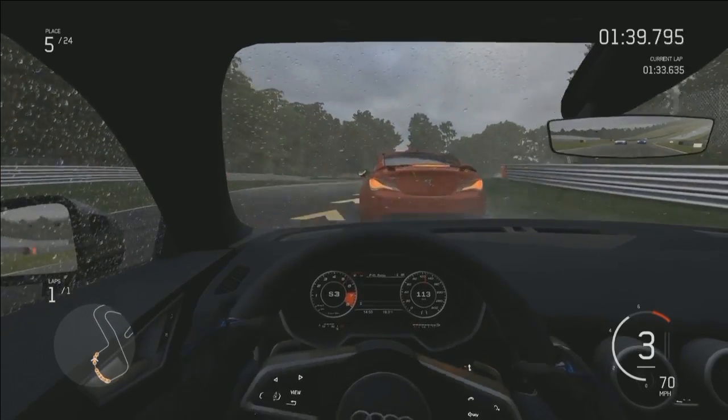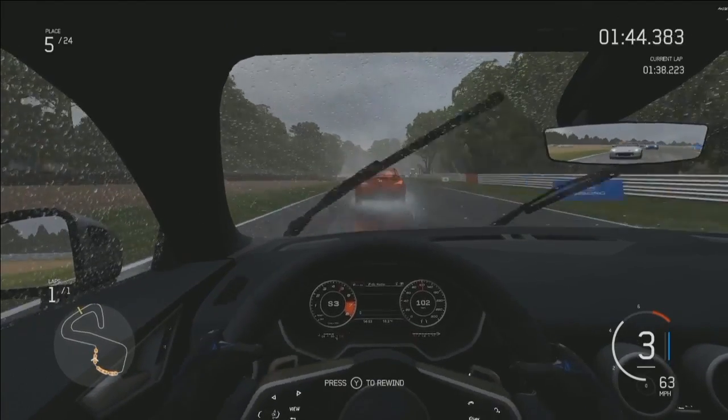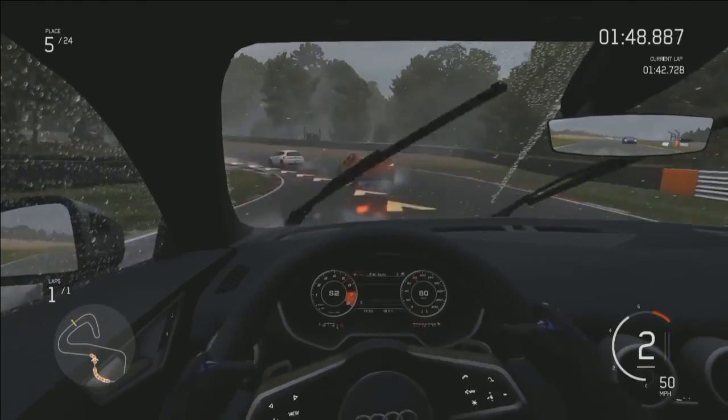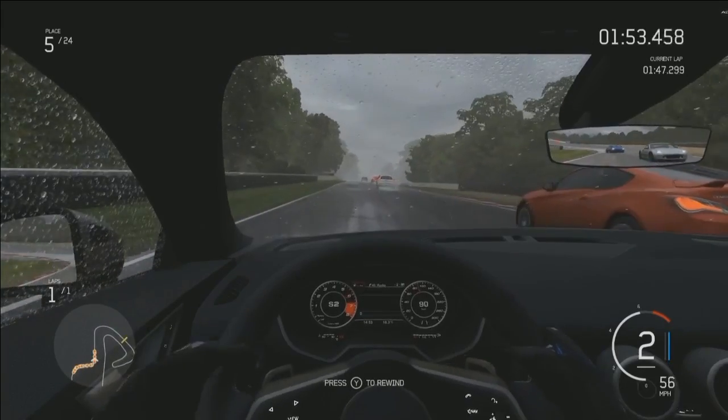Yeah, it's definitely a different experience. Yeah, and it's something it takes a little getting used to. Even in cockpit view, dealing with those rain droplets, you can just stare at those for a while because they literally just move with the car. It's amazing.